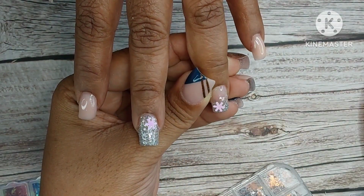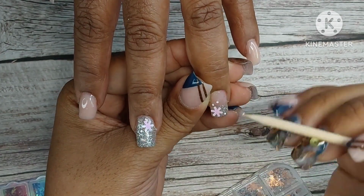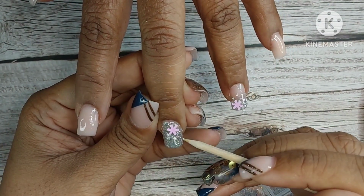So with the ring finger, I will remove that snowflake because I was going through a trial and error on her nails. I was trying to see what worked, what didn't work, and that snowflake didn't work in the end.